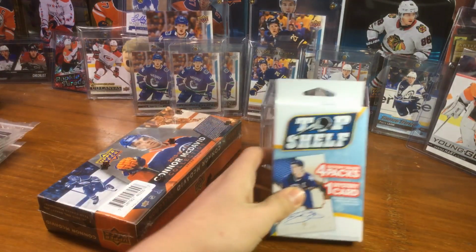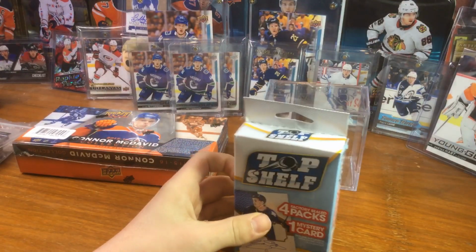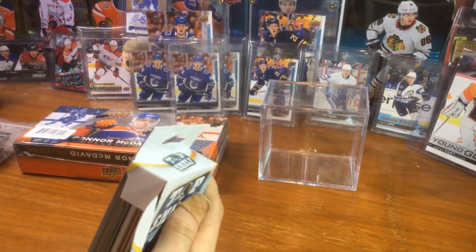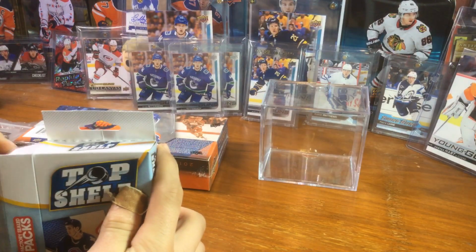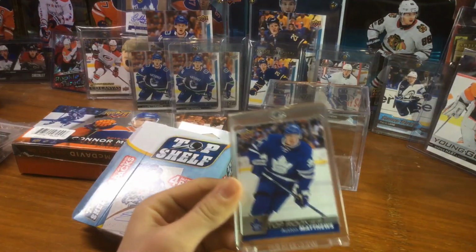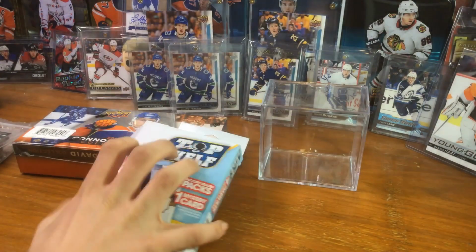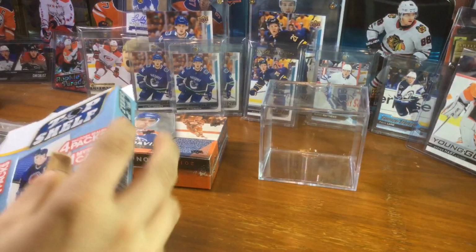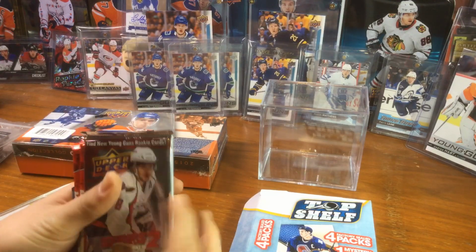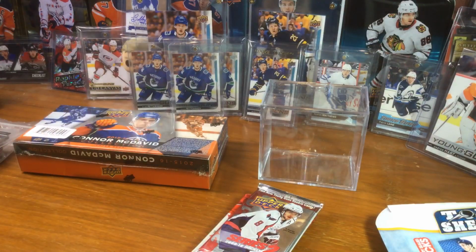We're going to start with Top Shelf, because this is the one I'm more excited about. Hope we get something good for the mystery card. We're gonna open our Top Shelf. So we got a Top Rookies Auston Matthews. Oh, silver. Has a one touch. There you have it. Let's grab the four packs. Didn't even get anything good in this box, but that's okay. Comes with a nice one touch with the Auston Matthews.